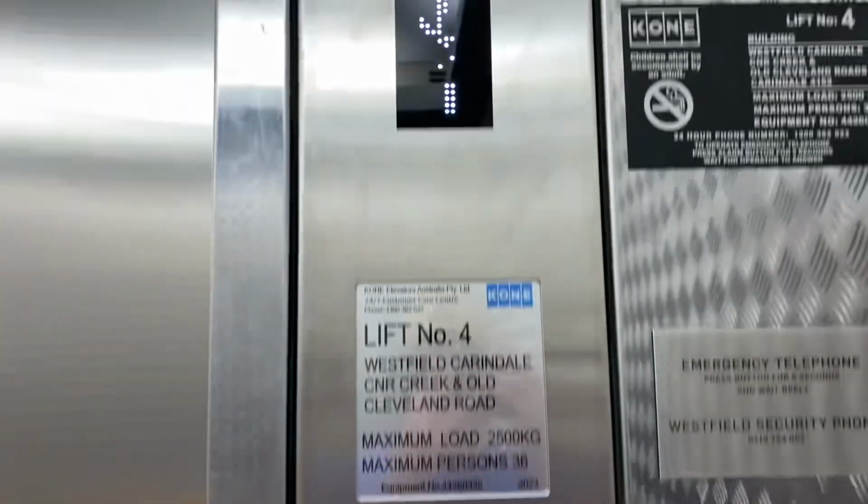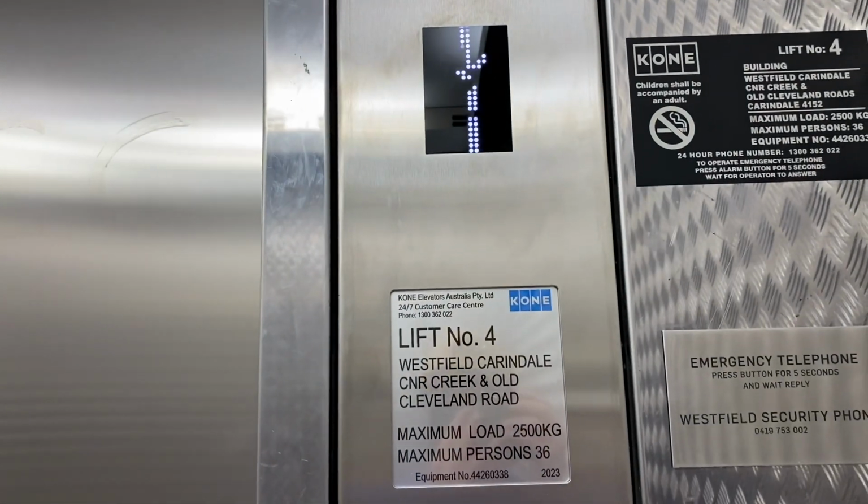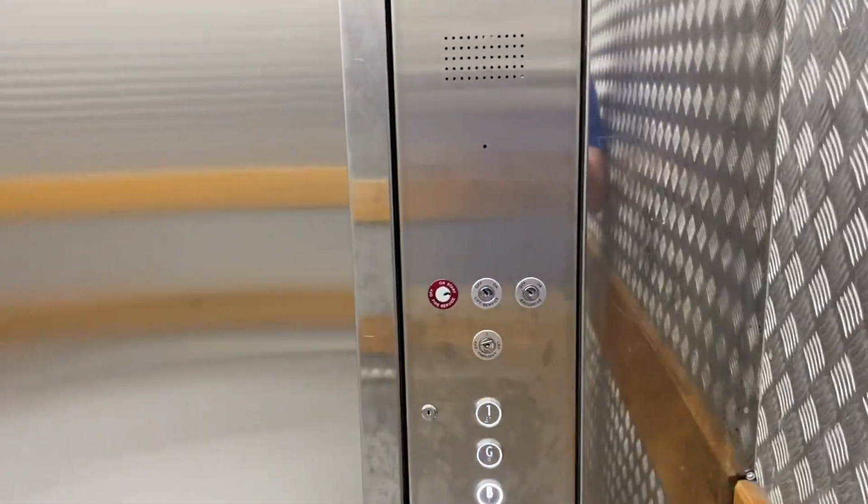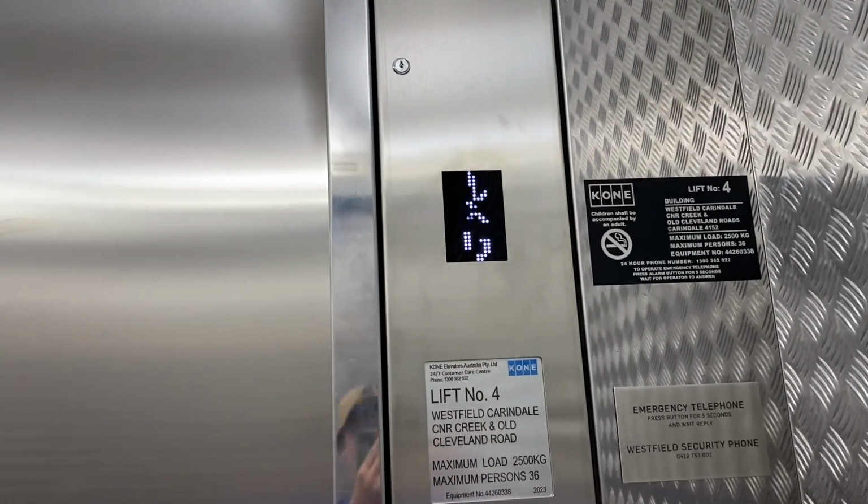Now, originally I thought it was a KONE transverse because I was unable to ride the lift, but then there was a video of the cab not being placed.